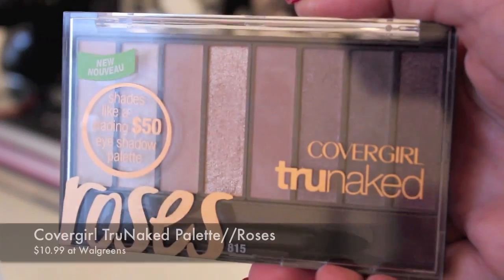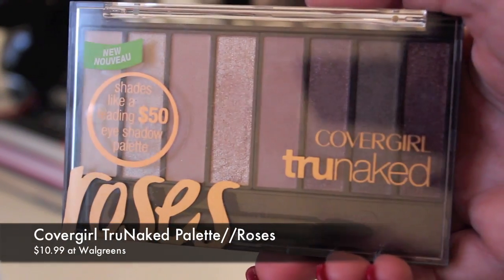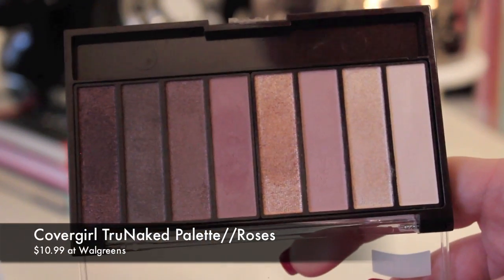Alright, so last but not least for this ginormous beauty haul is probably the item that kind of set in motion my craze for finding new makeup this season, because I'd seen it talked about on YouTube and Instagram for so long, and I finally said, that's it, I have to go get it. So what I'm talking about is the CoverGirl True Naked eyeshadow palette, and this is in the shade Roses. And it says on there, shades like a leading $50 eyeshadow palette. So obviously they're talking about the Urban Decay Naked 3, I believe, that has all of those beautiful kind of golden pinky tones in it.